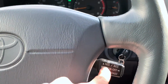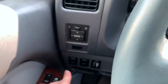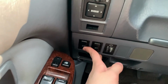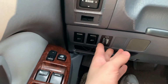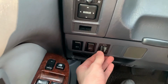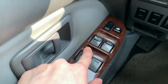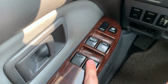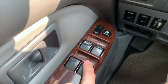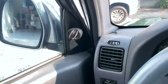Cruise control, you have cruise control, 1997, that's good. Power mirrors, no folding mirrors, but you have power tilting mirrors. You have fog lamp switches, but this car doesn't seem to have fog lamps anymore. You have the switch to adjust the brightness of your speedometer. And you only have automatic one touch down, not one touch up for the driver's side. For the rest, they're all manual, you gotta hold them down. Power locks, you have it. Okay, let's move on over to the back.